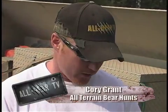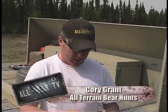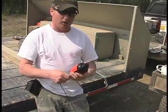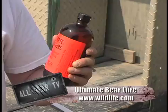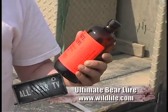Here at All Terrain Bear Hunts, we get many big bears, and there's a lot of things we do in preparation to get them. But one thing we've found that we use on our way in, if it's a walk or an ATV ride, we use this Ultimate Bear Lure by Wildlife Research Center. I've used them all, and this stuff really works good on the way in.